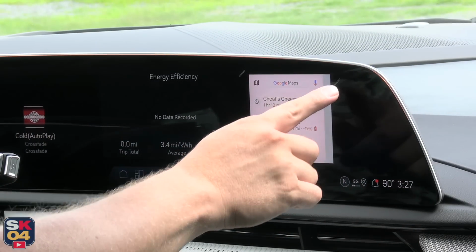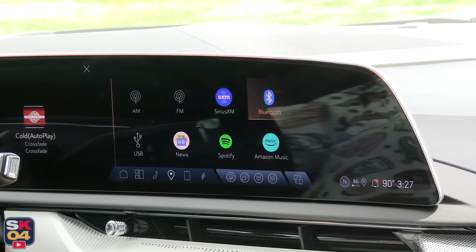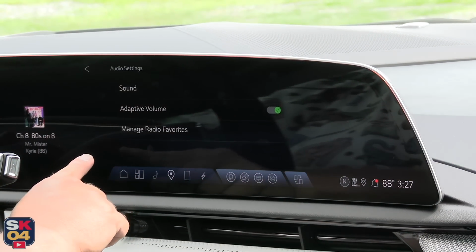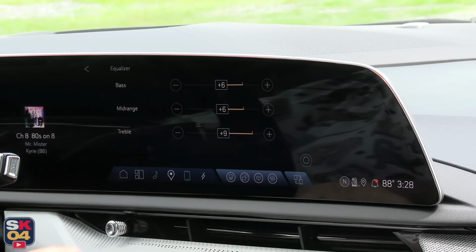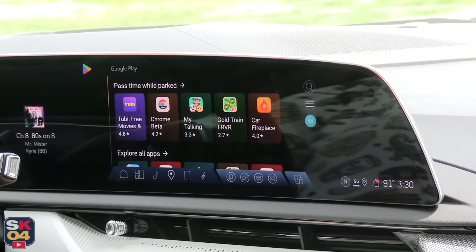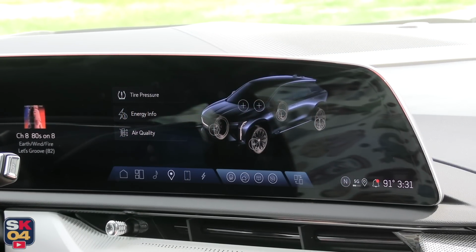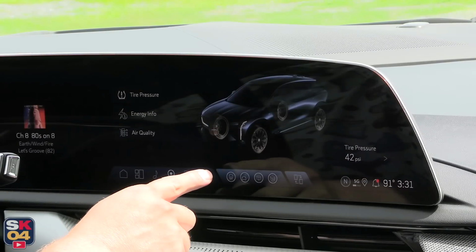The infotainment system features Google built-in, which includes things like Google Maps, Google Assistant, and Google Play. Google Assistant is a natural voice recognition and assistant system that allows you to operate many in-vehicle features hands-free. It's as easy as saying, "Turn on my heated steering wheel." With Google Play, there's a vast library of apps that can be downloaded to the system and used just like you would on your smartphone. As with many GM EVs, Apple CarPlay and Android Auto are not included.